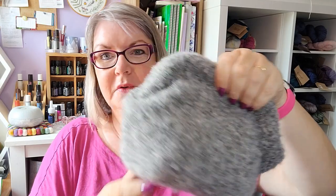I don't know what I'm going to use this for. Clutch, I don't really like clutch bags. I have got some, where are they? Here. I bought these just before I went on holiday for a handbag I got, and I haven't used them yet, but I may be able to use these.